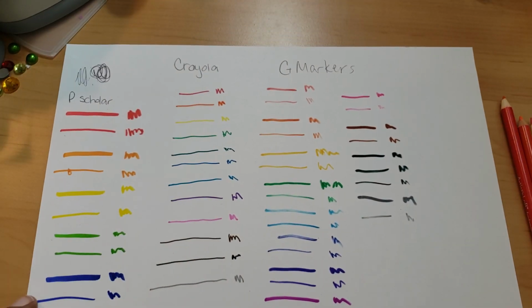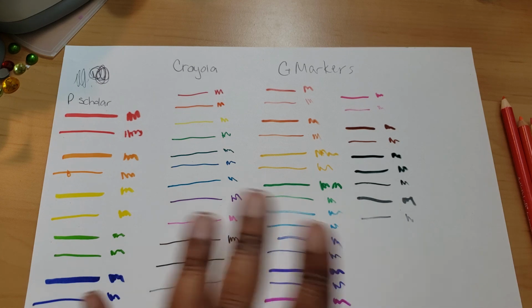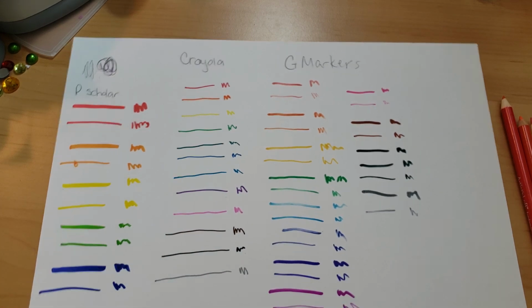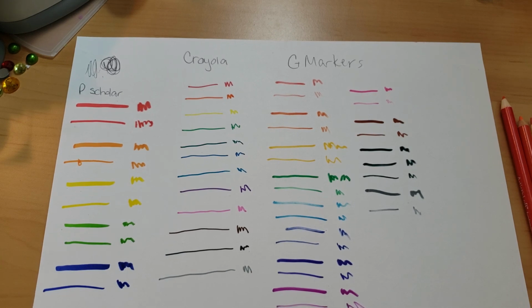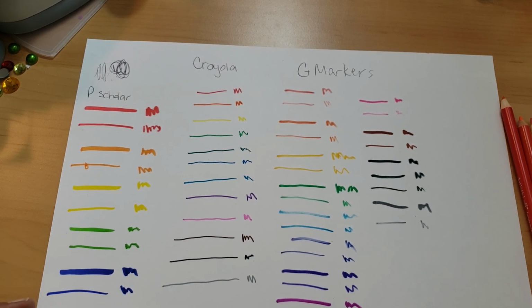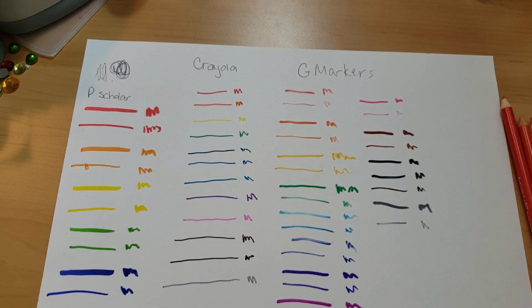But overall, everything was pretty good except for the gray markers. They were a little bit dry. I'll find the information and put it in the comment section below about the Crayola Take Back program for any markers that you had that are dried out. They have a recycling program, so you can get rid of some of your markers like that besides throwing them in the trash. And I think it's completely free to you.